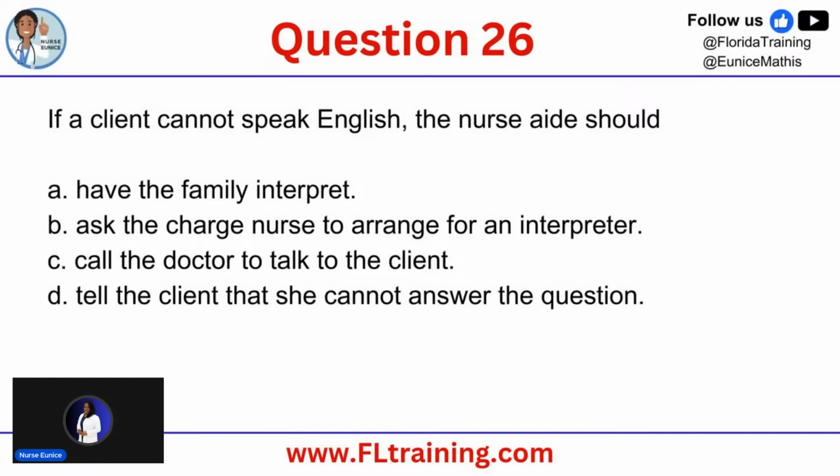Question 26. If a client cannot speak English, the nurse aide should A, have the family interpret, B, ask the charge nurse to arrange for an interpreter, C, call the doctor to talk to the client, D, tell the client that she cannot answer the question. What a way to end communication. So D is definitely not the answer.